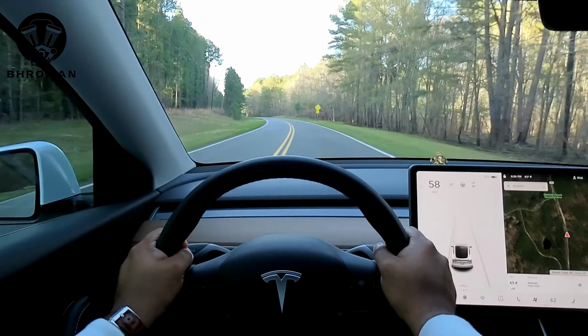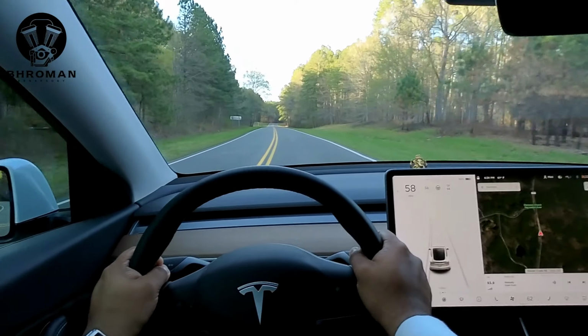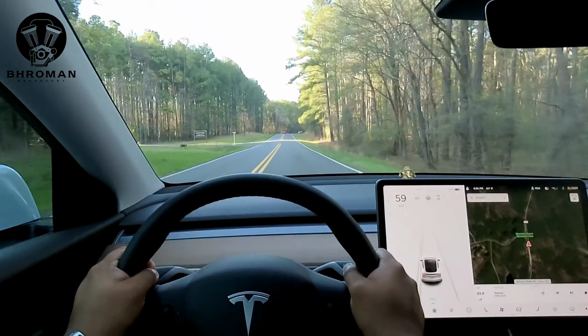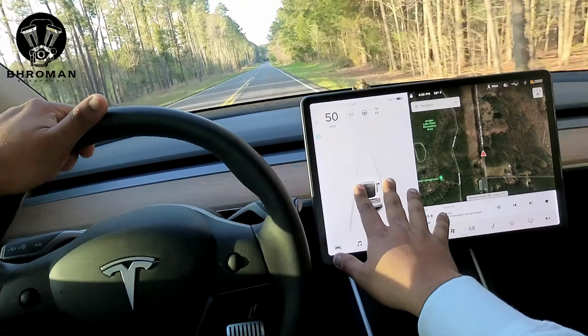Tesla is a very recognized brand nowadays, just like Mercedes, and the Audis and the BMWs and the Cadillacs. It's a status symbol, and this car will get you noticed. It's a Tesla. I love this graphic here.